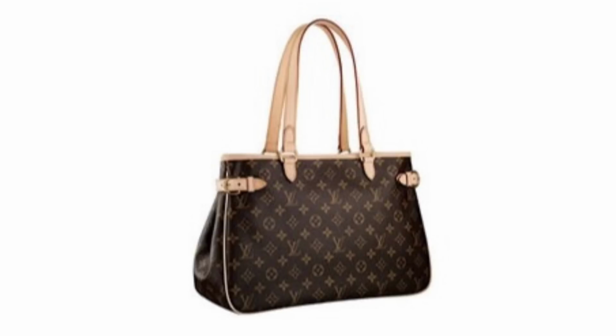So the next one is one that's sort of on my list. It's definitely one that I am on the lookout for at the moment. This is, and I hope I don't butcher the pronunciation of this, the Louis Vuitton Batignolles. I hope I didn't kill that, but I'll insert a picture of it here.